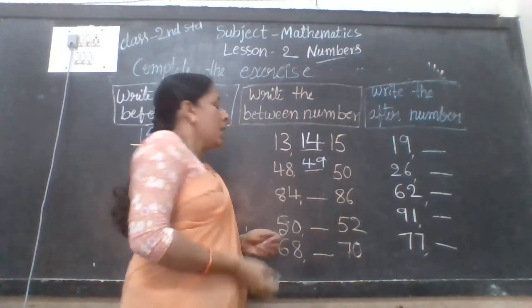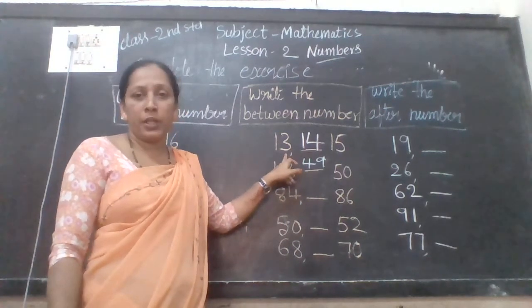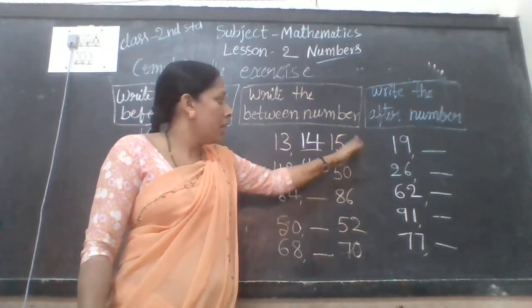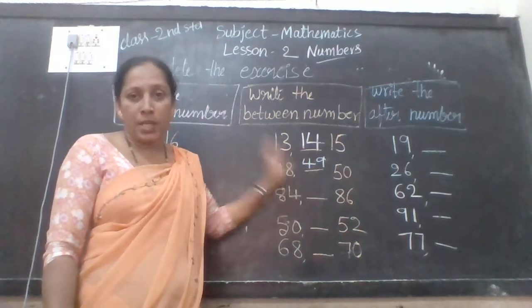49. Yes, if you add 1 to the first number, you will get the middle number of these two. Otherwise, if you subtract 1 from the second number, then you will get the middle number, or between number. Is it right?